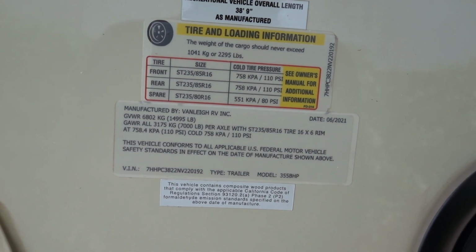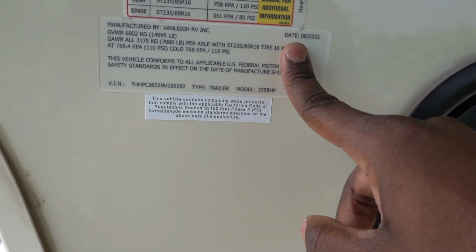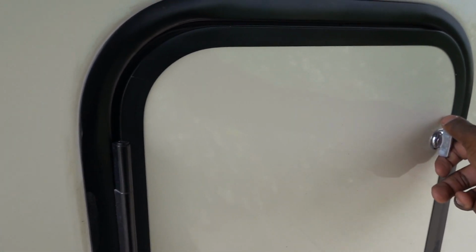So for basically a 39-foot trailer, they did a pretty good job overbuilding this. I think that's something that you can see from manufacturers like this. They take pride in their brand, and I'm glad they did that.